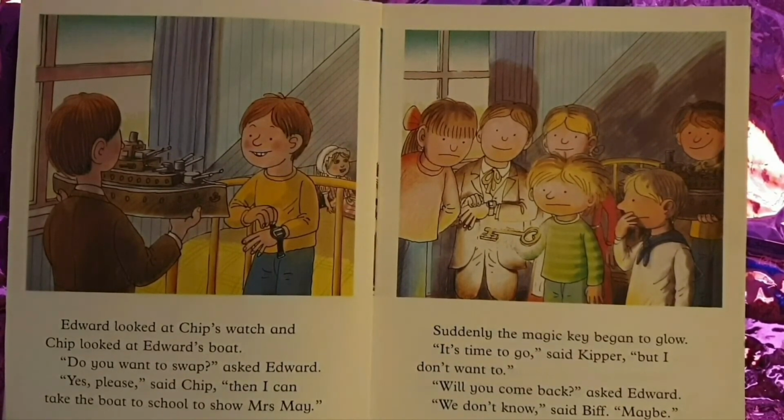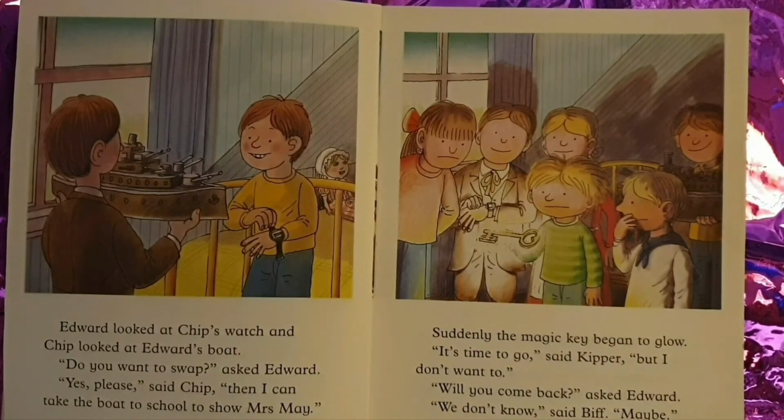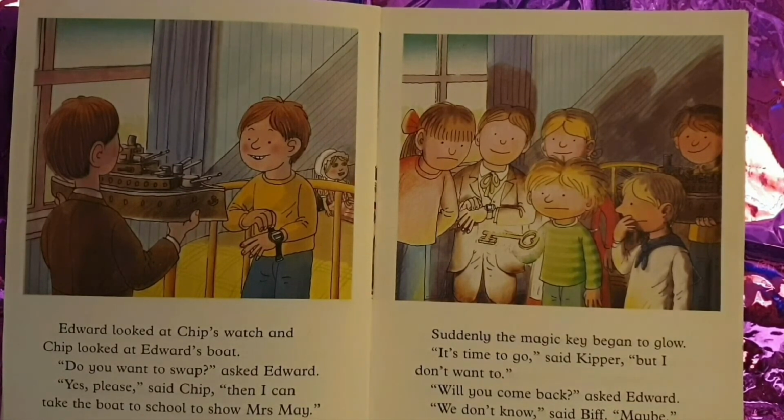Suddenly the magic key began to glow. "It's time to go," said Kipper. "But I don't want to." "Will you come back?" asked Edward. "We don't know," said Biff. "Maybe."